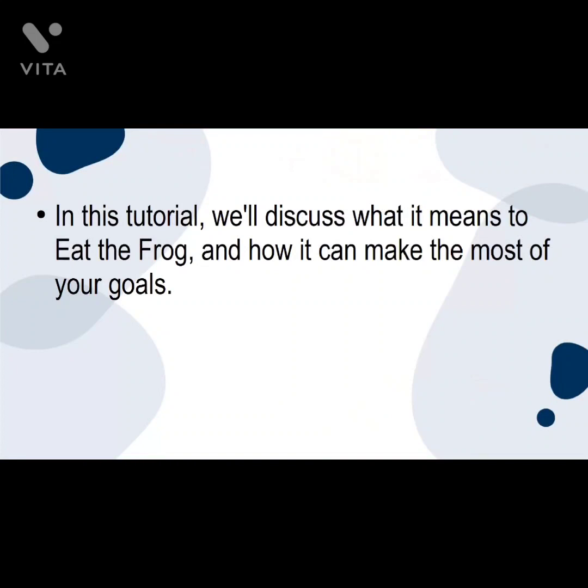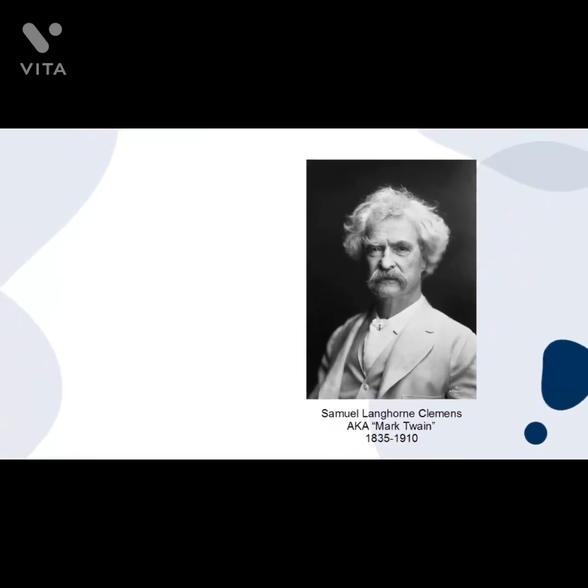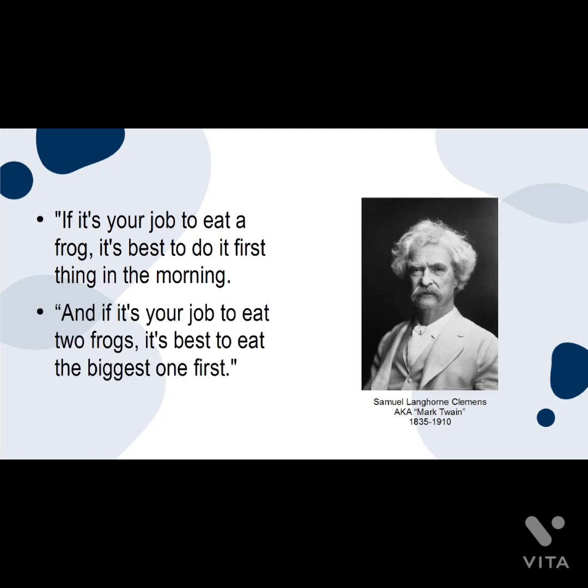In this tutorial, we'll discuss what it means to eat the frog and how it can make the most of your goals. First, why is this task-busting method called Eat the Frog? It actually gets its name from a quote by Mark Twain. "If it's your job to eat a frog, it's best to do it first thing in the morning. And if it's your job to eat 2 frogs, it's best to eat the biggest one first."